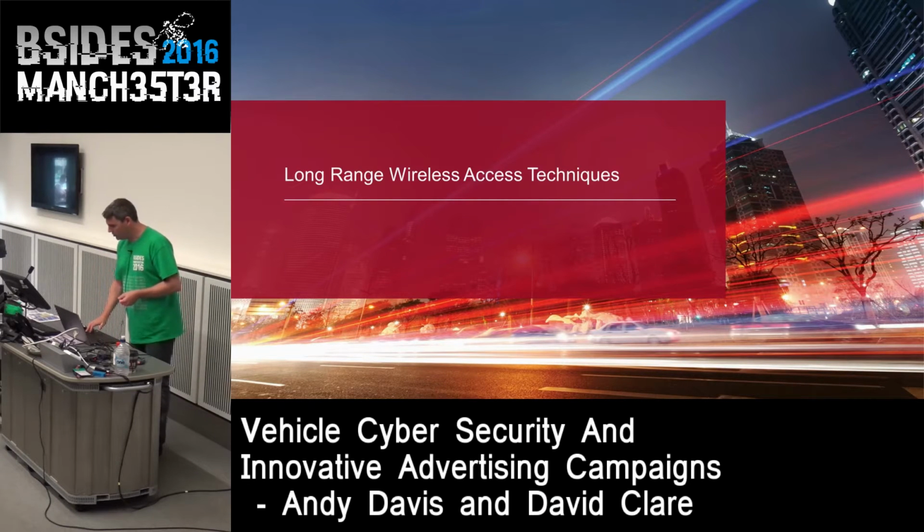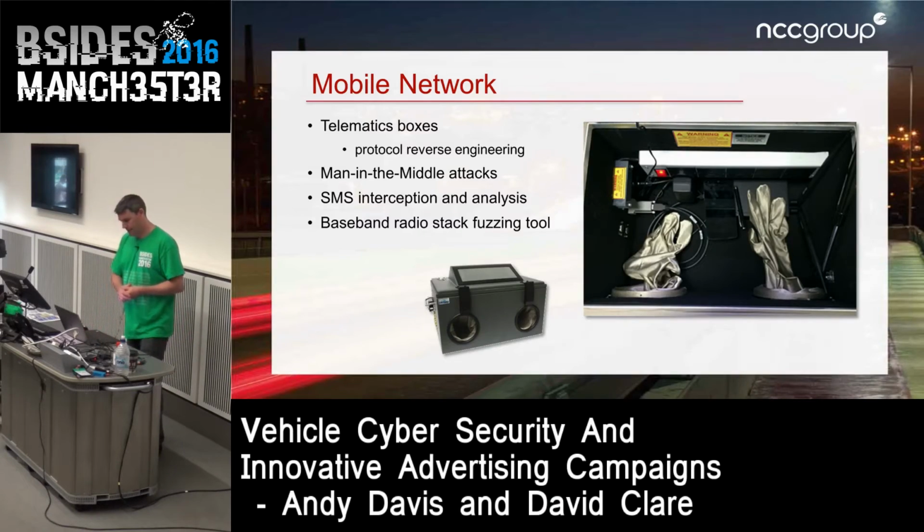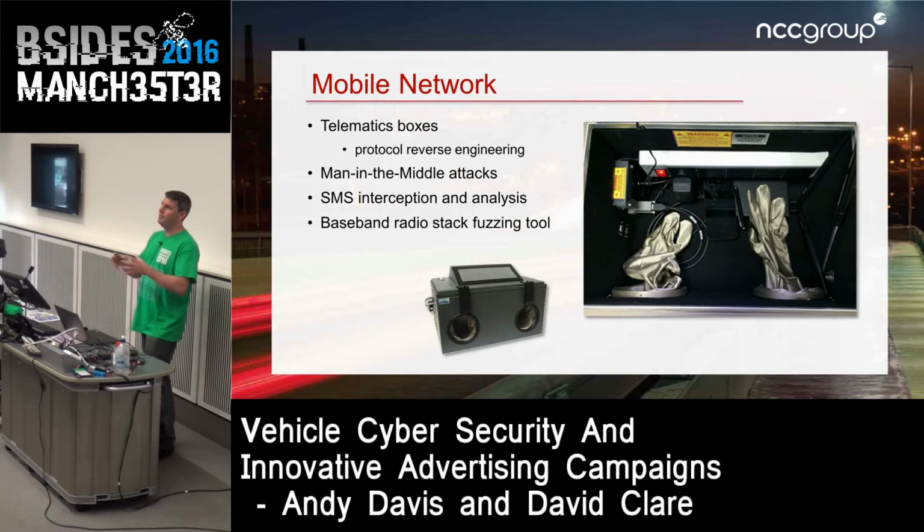So, longer range attacks. I talked about telematics. The primary communications mechanism for telematics is the mobile network. Telematics normally communicates either via a TCU component, telematics control unit component within a head unit, or a separate TCU box somewhere in the vehicle.